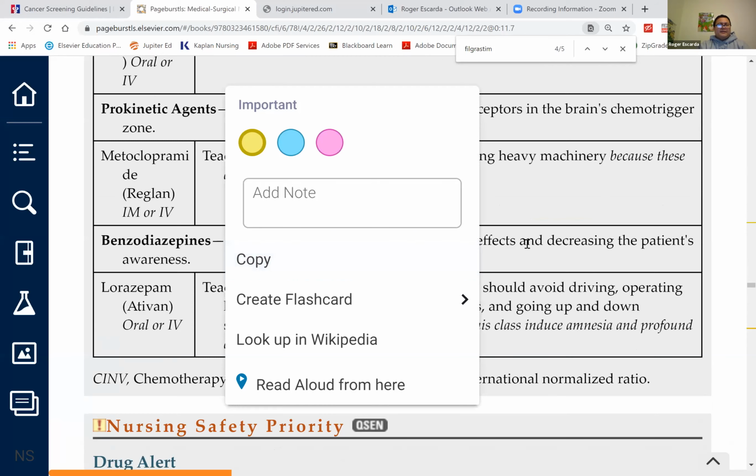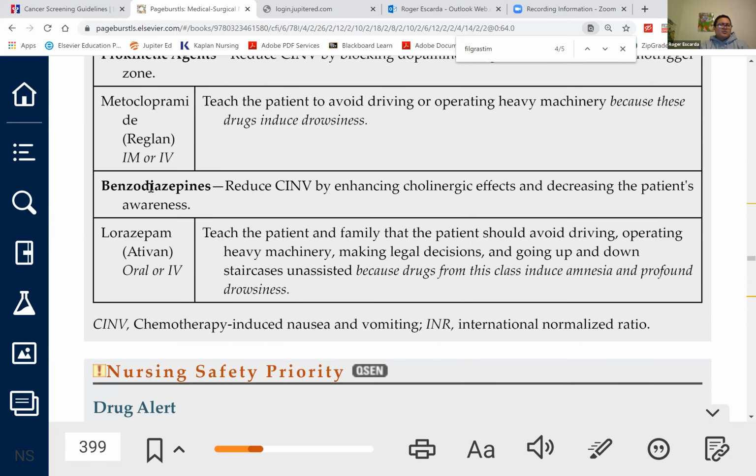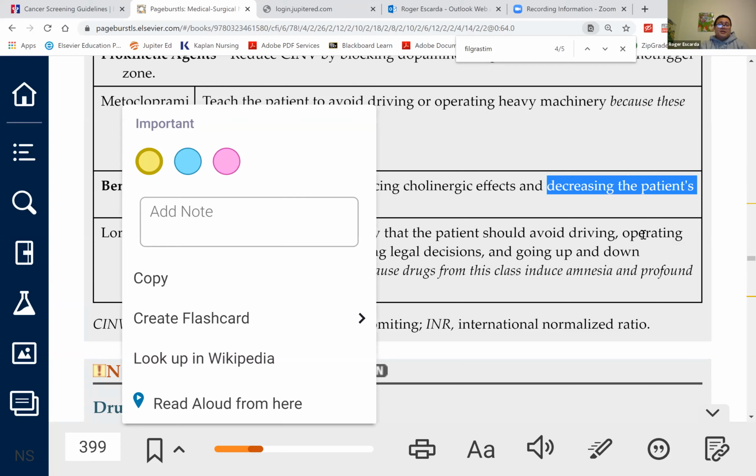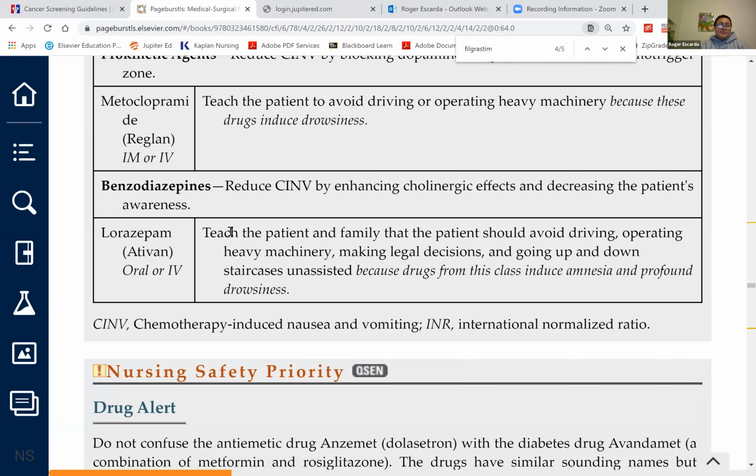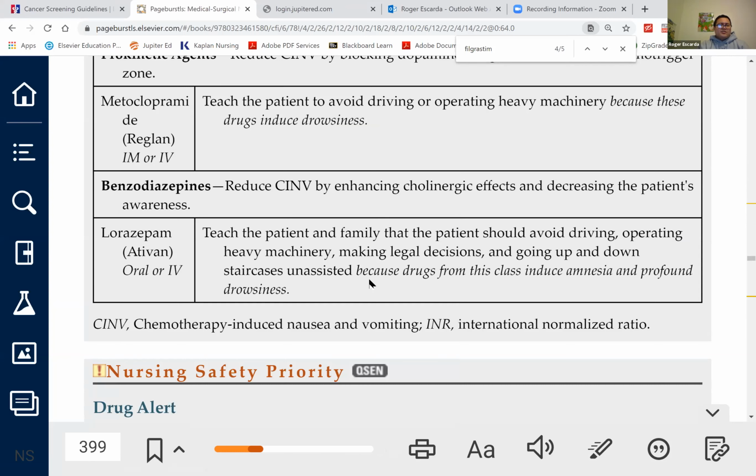Now by the manufacturer, benzos are anti-anxiety medications, right? We use this for anxiety, as I already mentioned. We use this to control seizures. So the drug works by decreasing the patient's awareness, obviously puts the patient to sleep. That's why you have these precautions right here. However, have you ever been nauseous if you're asleep?